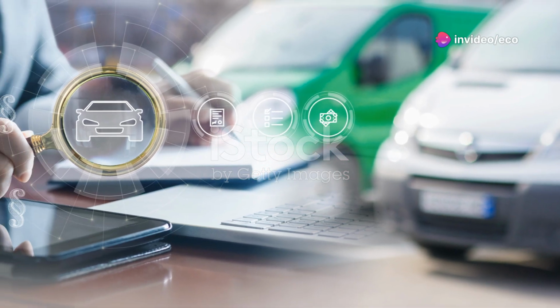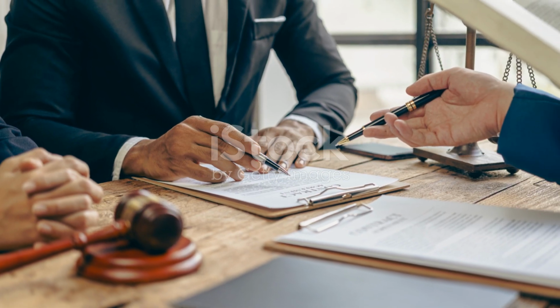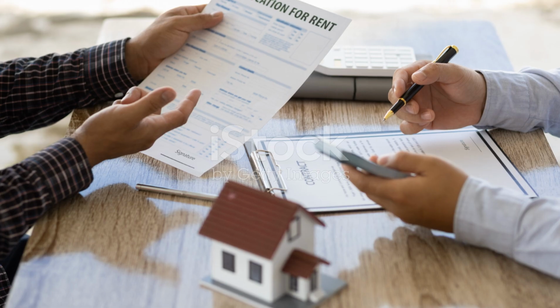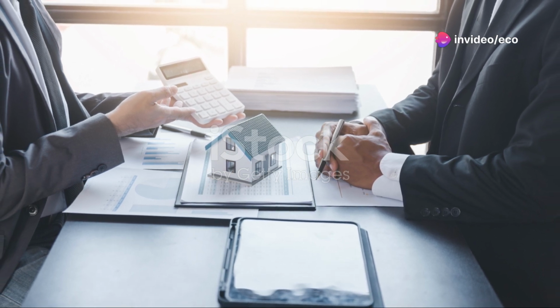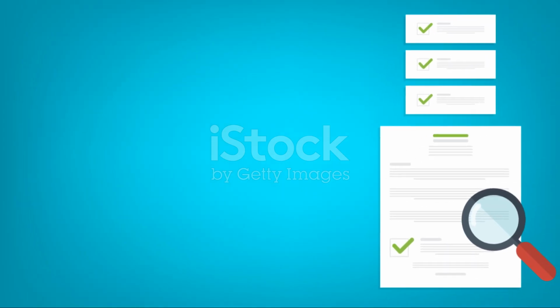GPAs can be tricky, so it's crucial to consult a lawyer and understand the implications before signing anything. If you're buying a property in a joint venture or development project, you'll likely come across a Joint Development Agreement, or JDA. This agreement outlines the rights and responsibilities of the landowner and the developer. Again, legal counsel is essential here.